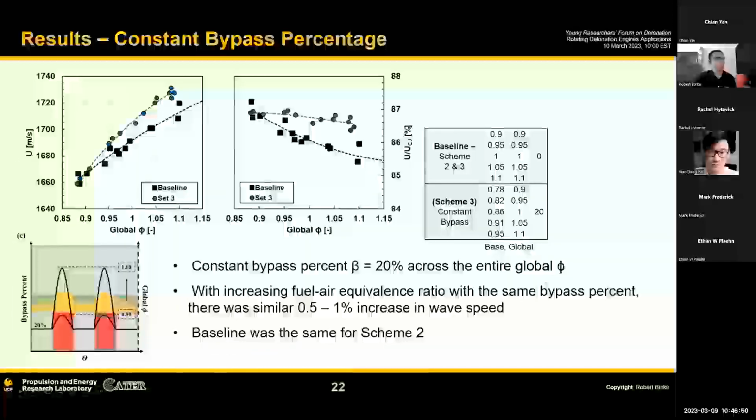However, what's very interesting is the results from scheme 3, where we kept our bypass percentage constant. The baseline tests we ran were the same as for scheme 2, but in this case we kept our bypass percentage constant at 20%, and we spanned our global fuel equivalence ratio from 0.9 to 1.1, where our local baseline phi would change in response. What's very interesting is that we see a very similar trend between our baseline cases and scheme 3. Again, the baseline was the same as for scheme 2.